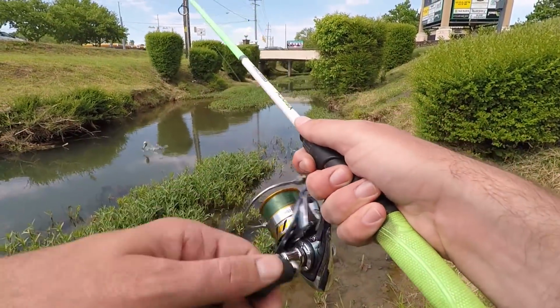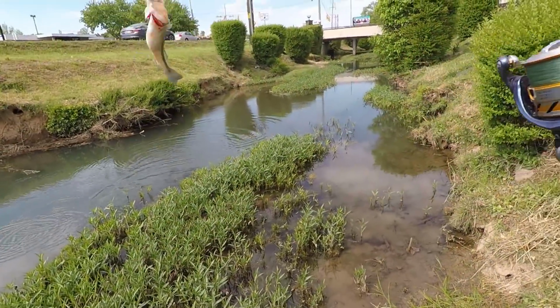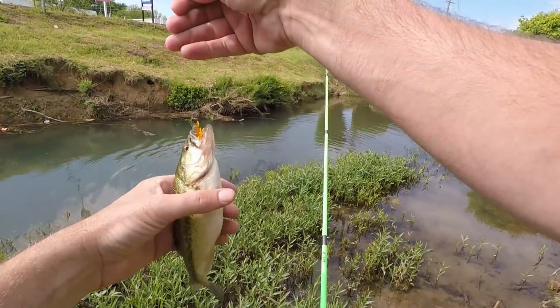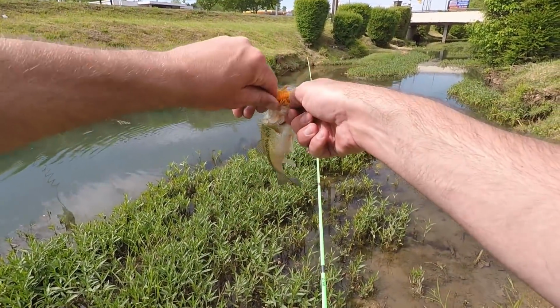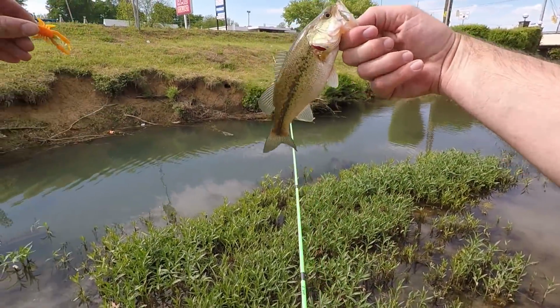There's one of them. There's 2 or 3 bass in there. There's several bass in here, and I think there's a couple bigger than this. But these bass are hard to catch sometimes. I don't know what it is. The water's clear, they're maybe getting used to people catching them. But these are fun little fish to catch still.